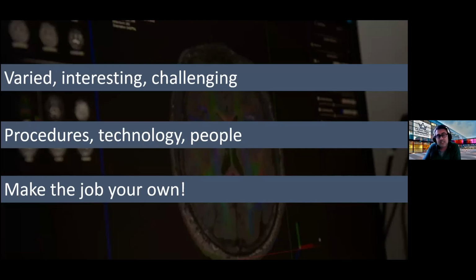There's the opportunity to do procedures even if you don't feel able to go the full interventional route. You get to use cutting edge technology, and you just get to meet a huge variety of people, both patients and doctors from across the hospital. And I think there's a real opportunity to take all of these different subspecialties and really make the job your own.